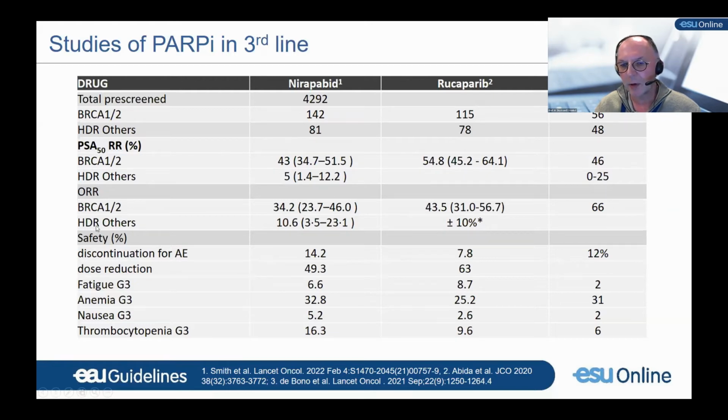Once you go outside BRCA1, you see that the response rate is much lower. When it comes to toxicity, you've got the quadruple toxicity, mostly anemia, thrombocytopenia, some fatigue, and some nausea. So these are oral agents, very easy to administer. However, we need to notice that 1 patient out of 10, a little bit more than 1 patient out of 10, may discontinue the drug for the adverse event. And dose reduction may happen very often, and sometimes close to or even more than 50%. So it's very important that when you give this drug, you do everything to properly monitor the patient. That will be discussed later on.